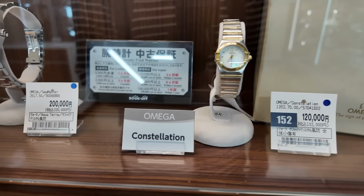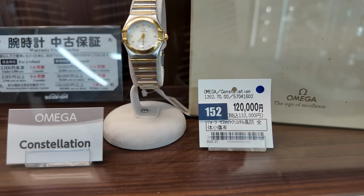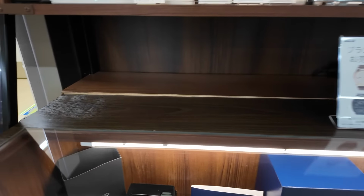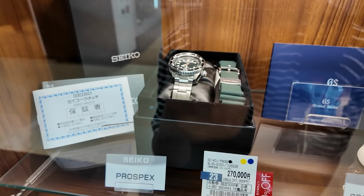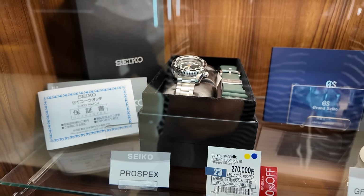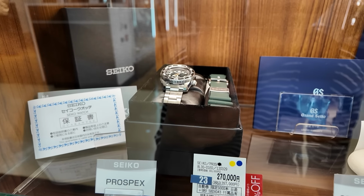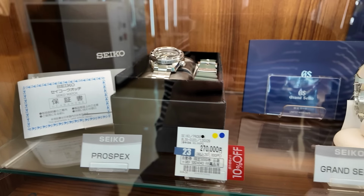This one, first time to see this, Constellation. So I think this is intended for women at 120,000 yen. Then down below here, we are seeing something really nice. I think it's a Prospex. Yes, this is a Prospex. There you go. Prospex 8L3501E0. And it is currently listed for 270,000 yen.